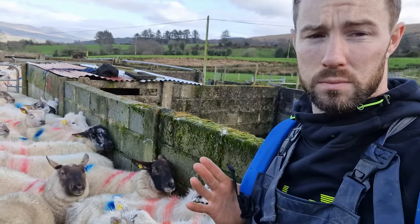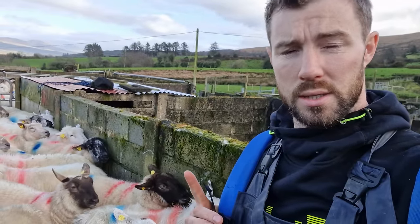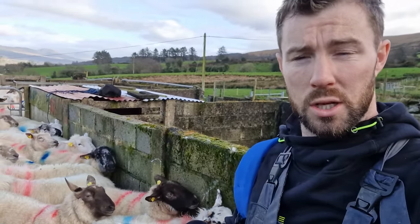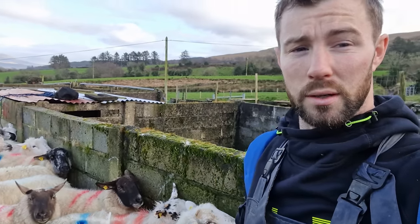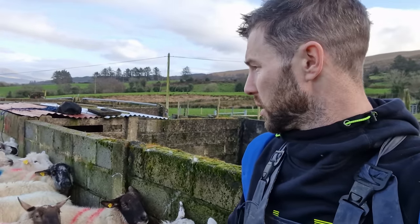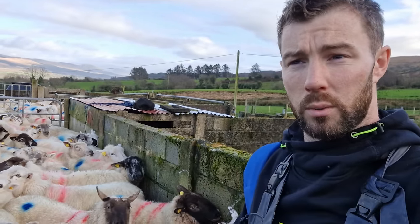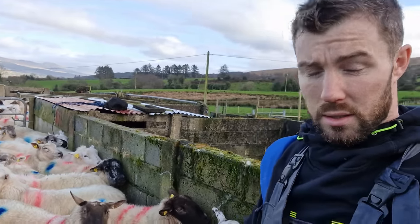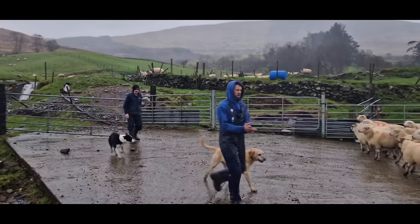And I just read in the Farmer's Journal this week that scanning numbers this year, the percentage is actually well down. There's a lot more empty sheep, so that's probably a relief to hear, I suppose. So there'd probably be fewer lambs for selling this year, hopefully. And hopefully there might be better money for the lambs we sell, so we'll just have to wait and see.